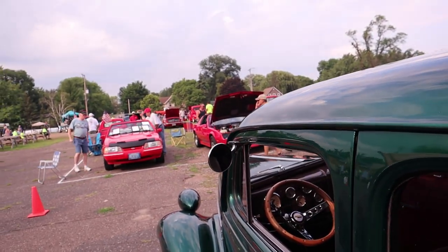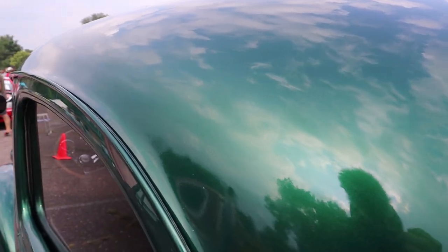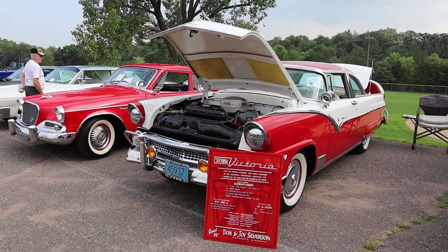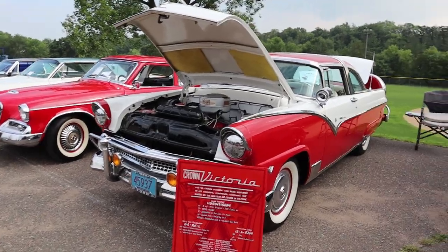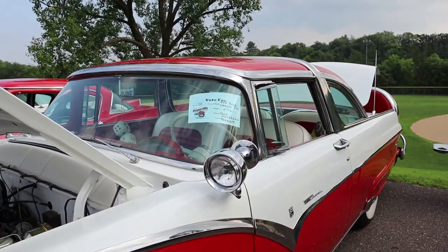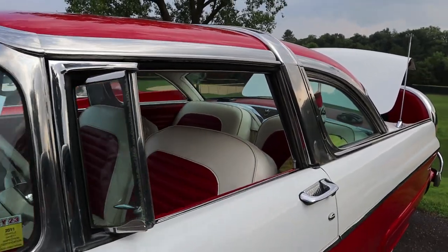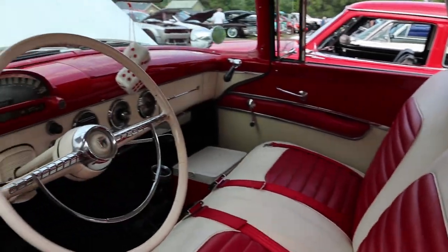It's a nice paint job. I'm digging the color. Nice forest green. It looks darker but lighter in the sun. Flake in there. It's a beautiful car. Yeah, here's the 56 Crown Victoria. I saw this in Wabasha last weekend, so he drove all the way up here from Wabasha. Here she is again. It's a great car. It's like mostly all original, beautiful 55 Ford Crown Vic, 272 in it.